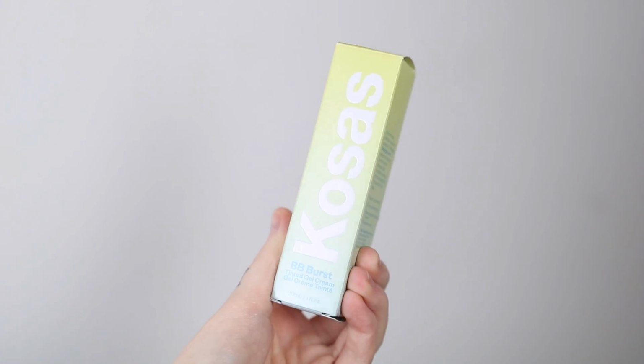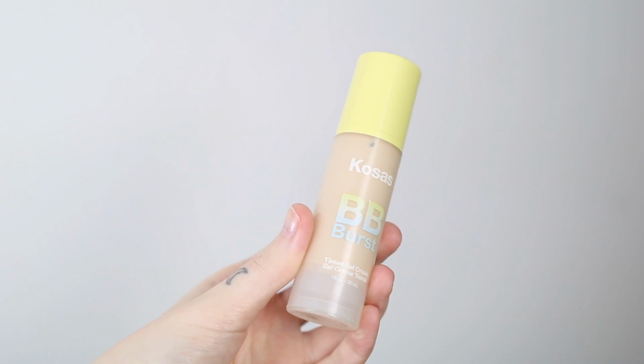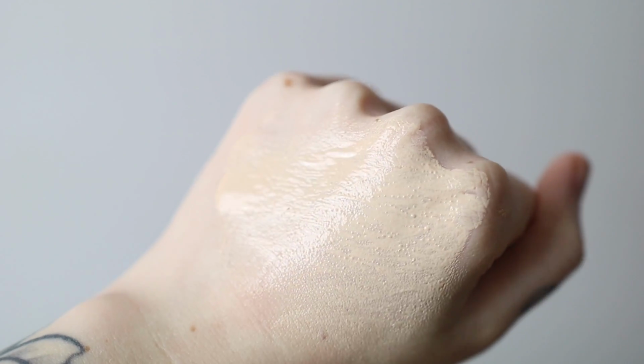Classic Kosas yellow cap. You get exactly 1 fluid ounce of product in here. What I'm liking about the packaging is the airless pump, which means you're gonna get every single thing out of this container. We don't really love that it's plastic. It's quite small. It also, especially for the price, feels quite cheap. It's just a very simple, cheap packaging, and this is $38. So their foundation came in a glass bottle, which was nice. So something to think about.